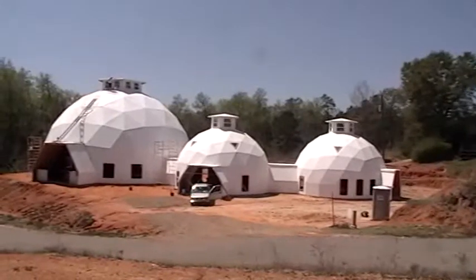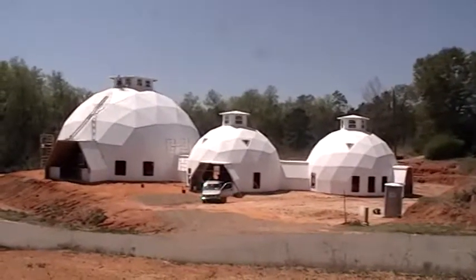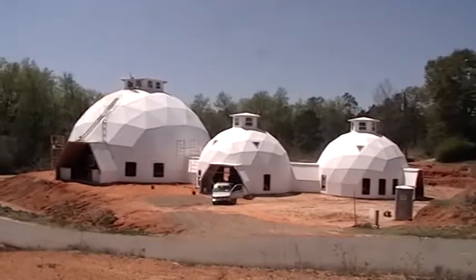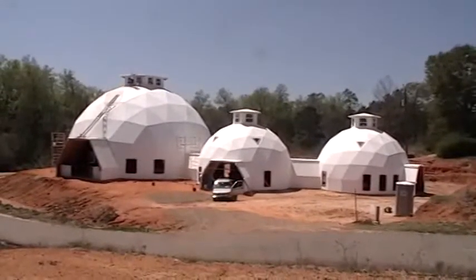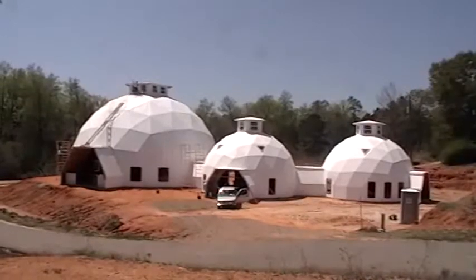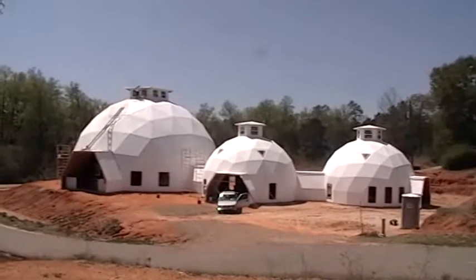Delivered and erected for $125,000. I lost about $20,000 on this job. So if there'd been $150,000 on this job, I'd have broke even. So you can figure a deal like this, delivered, erected, with the roofing and the extensions and the cupolas and the windows in place, about $175,000, $185,000.